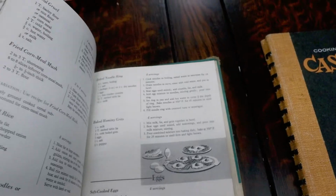It was new in '57. I thought that was kind of cool. I don't think the condition was awful. It actually looks like it's in great condition to me.